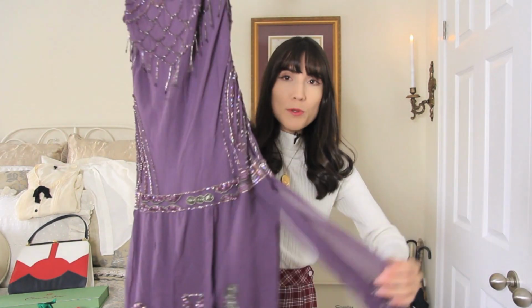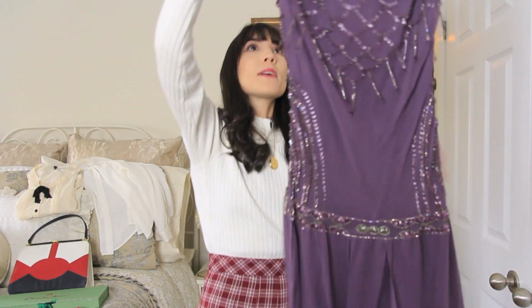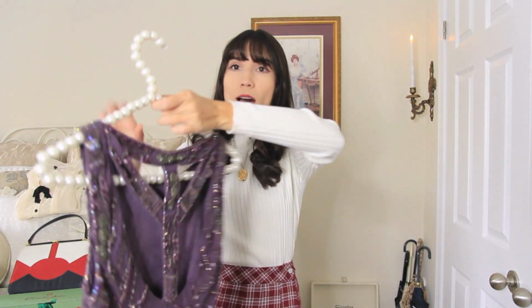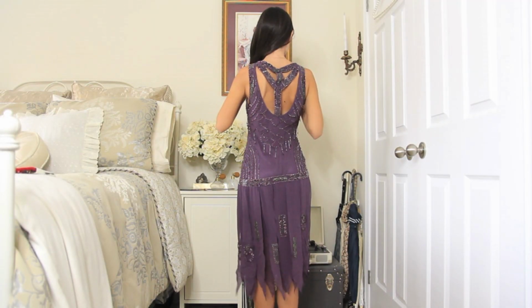Is this not the most beautiful thing you've ever seen? Look at the bottom. It has a very fairy kind of bottom to it, if you know what I mean. It is just absolutely stunning. And then look at the back. It has very open little back pieces here. I don't know, it's just the most stunning thing ever.